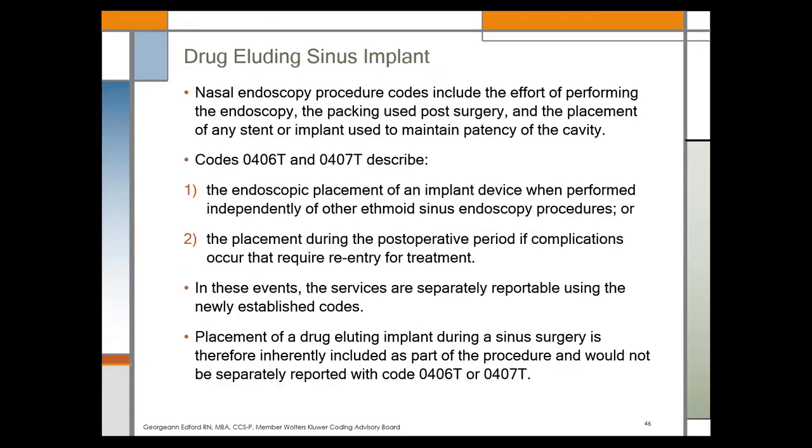There's a new Category 3 code for a drug-eluting sinus implant. Nasal endoscopy procedure codes include the effort of performing the endoscopy, the packing post-surgery, and the placement of a stent or implant. The CPT codes 0406T and 0407T describe that the endoscopic placement of the implant device was performed independently of other ethmoid sinus endoscopic procedures.